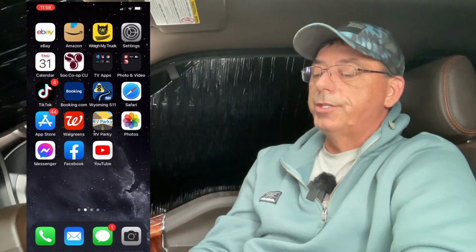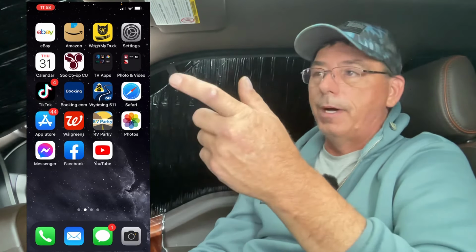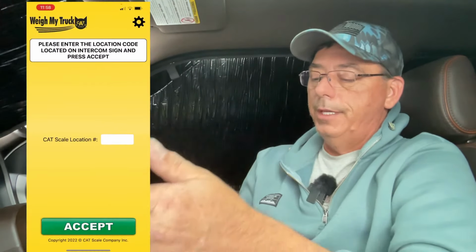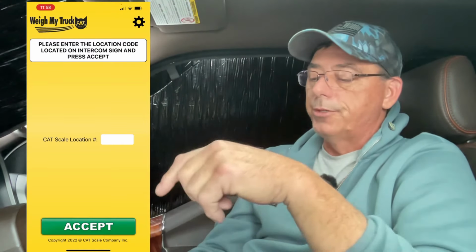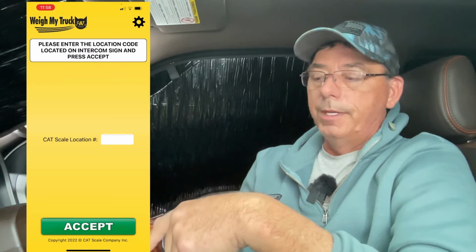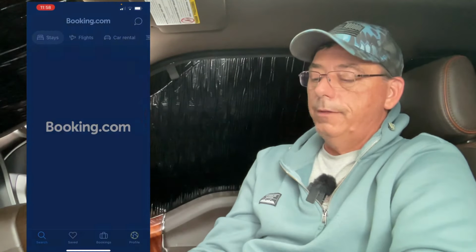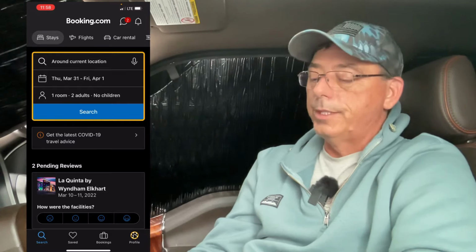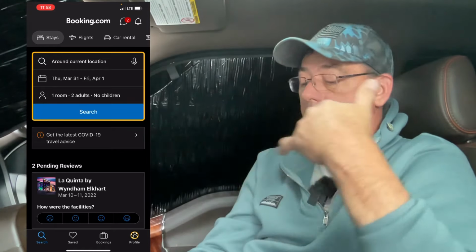Now the next page are just some things that I use sometimes. eBay and Amazon I order parts through, so if I'm on the road I can order a part, have it delivered home. Weigh My Truck is the scale app. You pull into a CAT scale, punch in your stuff here, and you can pay for the weighment or the weigh through the app. Then I use booking.com if I'm going to get a hotel, if I'm doing a 34 someplace and I just really want a hotel, or if I get jammed up somewhere and I'm going to get a hotel, I use booking.com to book hotels cheaper than you can just call in and get it.